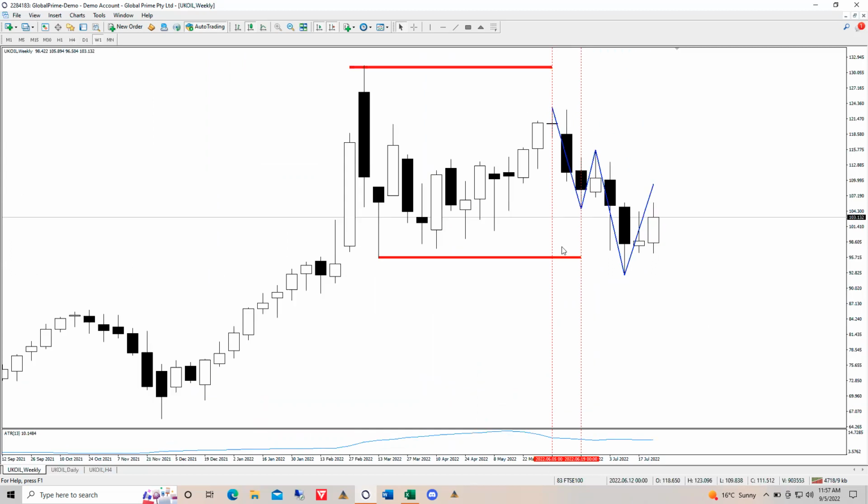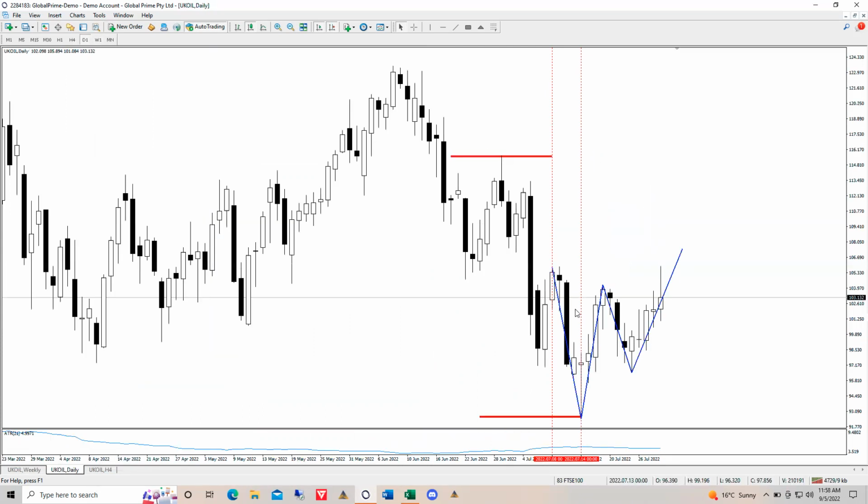Oil still going kind of sideways, really hovering around that support level just below the $100 per barrel mark. So not really trading this at the moment either. Looking for some directional momentum there. And you can see on the daily time frame as well, nothing really happening either.